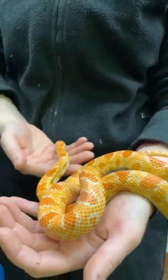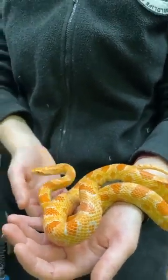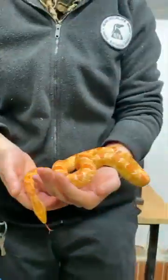So Pip's asking about our snails. Are they giant snails? They are. Yes, they are. So let us know.